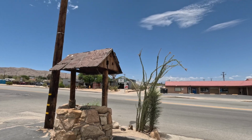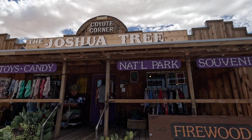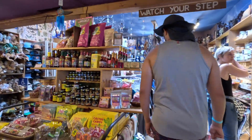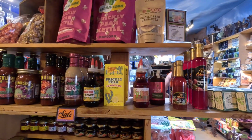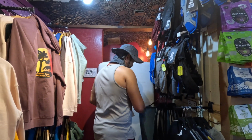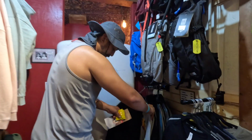So just across the visitor center, over there, you have a cool gift shop with a lot of stuff in here. We're gonna get some panini and then we're gonna drive to Joshua Tree. We're gonna drive to Skull Rock. That's gonna be the first destination.